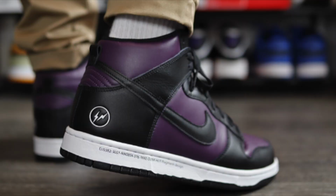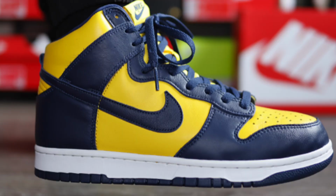Now next up is another silhouette that you might not even think about for the winter, but it will make sense in a minute. Next up, I'm going to include the Nike Dunk. Yes, you heard me right, the Nike Dunk. What are you thinking, broski? What have you been smoking? But the leather Nike Dunks can be very good for the winter. Just imagine the rain falling off those leather panels on your Nike Dunk. You can't really complain there.